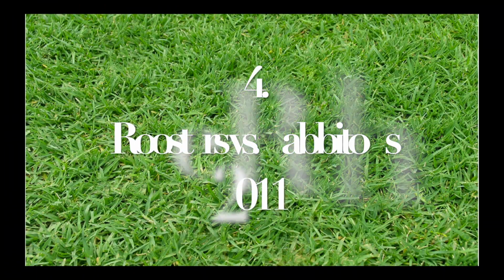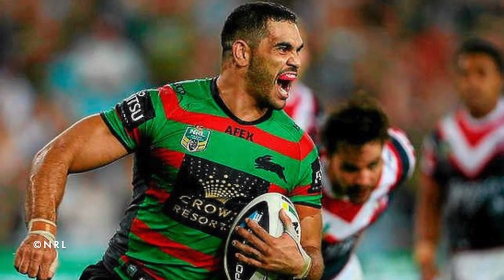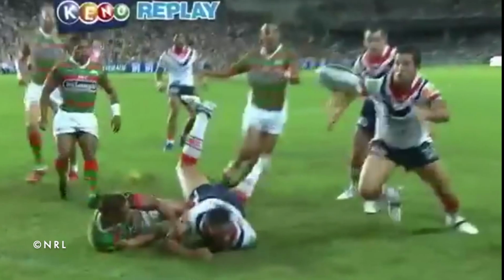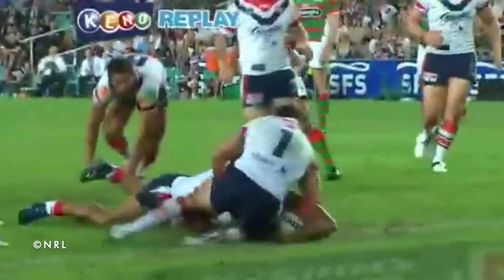That is amazing! Number 4, the Roosters versus the Rabbitohs in 2011. This was the first game for Greg Inglis wearing the red and green, as the opener for the 2011 season saw 2 strong teams clash to try and start their season on the front foot. Roosters skipper Braith Anasta would score from a Mitchell Pearce kick for the first try, but South would answer quickly through John Sutton.